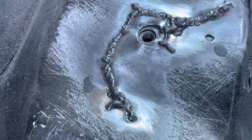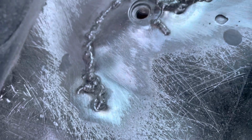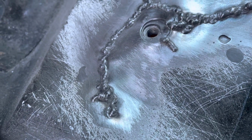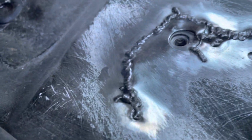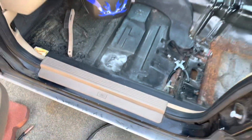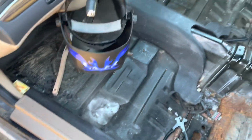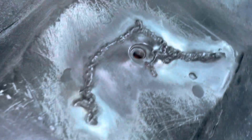All welded up. Just spot welded it because it's really thin metal. I think I haven't welded in about 6 or 7 years, or 8 actually. So about 8 years I'm not welding. Not too bad. So I'm gonna grind it down a little bit and then get the top done. Let's get it.